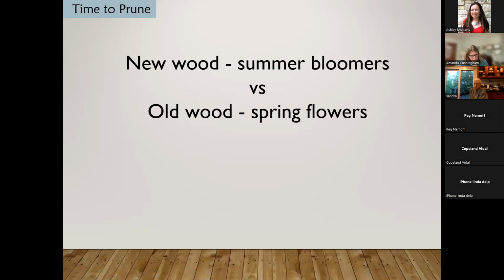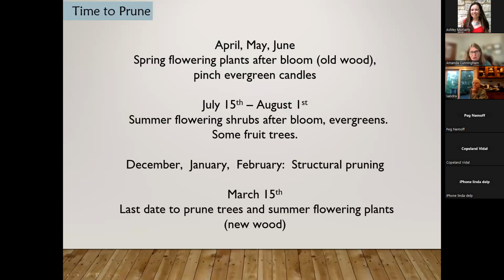You can always, as I said, prune dead stuff, sucker growth, things that are crossing. But in the wintertime, you want to leave these old wood shrubs, the ones that are going to bloom in the spring, like your lilacs, your abelias, most of your hydrangeas. Just leave them to go through that season. And then when they're finished blooming, you can prune them if you need to. Okay, next slide. I hope those concepts are clear.